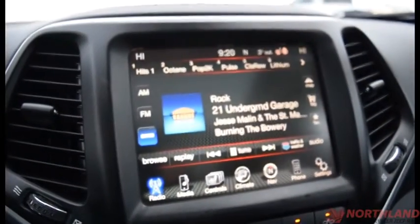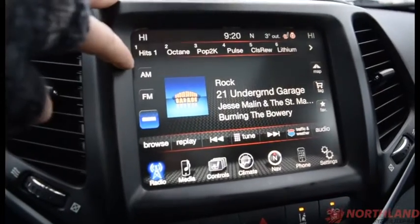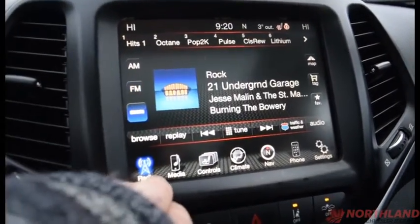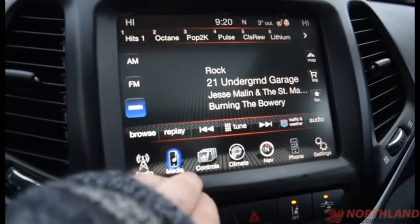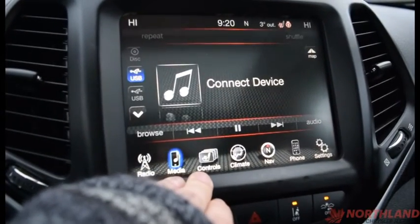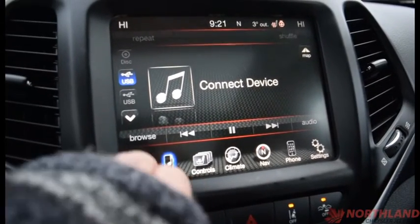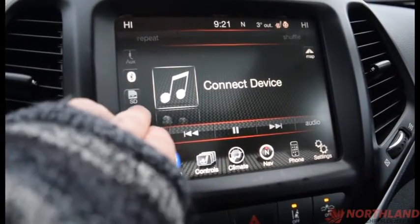And then in the center here, you do have an 8.4-inch touchscreen display with Uconnect. So you have your AM, your FM, and your satellite radio. And it does come with a year of satellite when you do purchase a vehicle. You got your media tab if you have a phone or device hooked up through Bluetooth, USB, through your aux cord, or if you have an SD card slot.